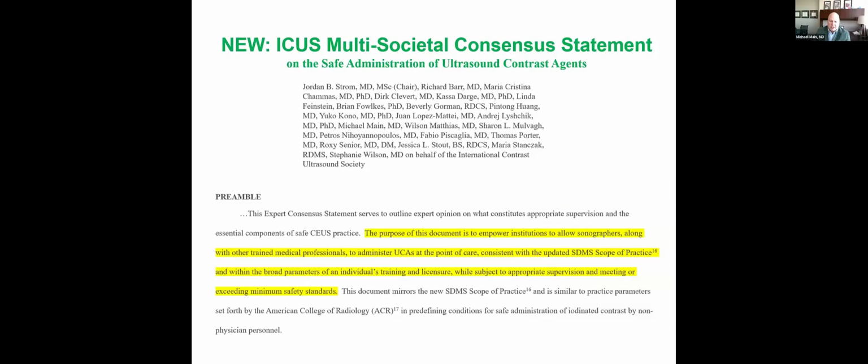Also like to call your attention to a new ICUS multi-societal consensus statement on the safe administration of ultrasound contrast agents, and that was led by one of our speakers today, Dr. Jordan Strom. I believe that's currently in press. It'll be available soon and will be of great use to everyone interested in and participating in contrast-enhanced ultrasound.